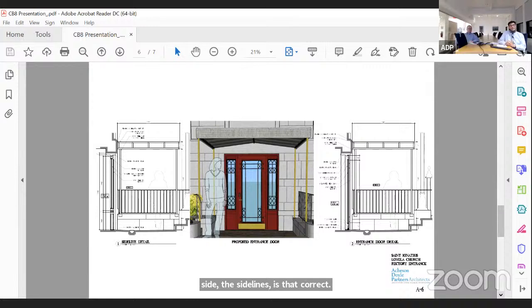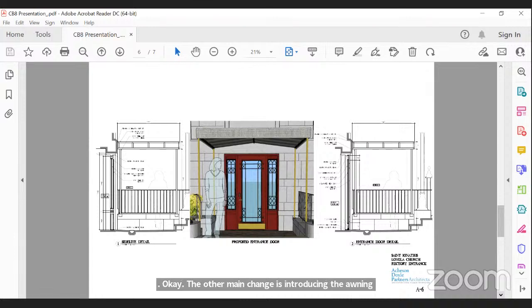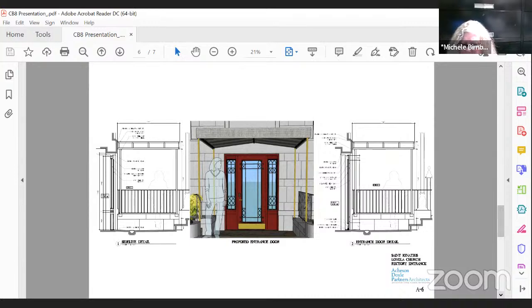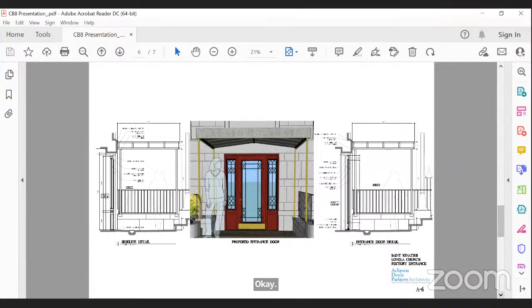Okay. The other main change is introducing the awning. Did I hear you say that when you took the actual picture that the awning is already there? No, it is not. Oh, I'm sorry. I guess you meant it was there on the picture. I guess that was a mock-up. Okay, that's what I wanted to know. What's the dimensions of the awning before I make my comment? It's about 8 foot square. Okay. The fascia dimension is about 10 inches. Okay.